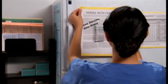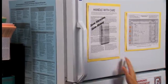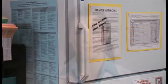Posting a reminder on the refrigerator used to store your vaccines will help your staff remember that vaccines are expensive. How do you control the cost and maintain the integrity of your vaccine inventory? Make sure that all staff who handle vaccines, as well as other people using your refrigerator, adhere to very specific rules concerning storage and handling of vaccines. In fact, there are 7 basic rules that should be followed closely. We're going to walk you through each one in detail.